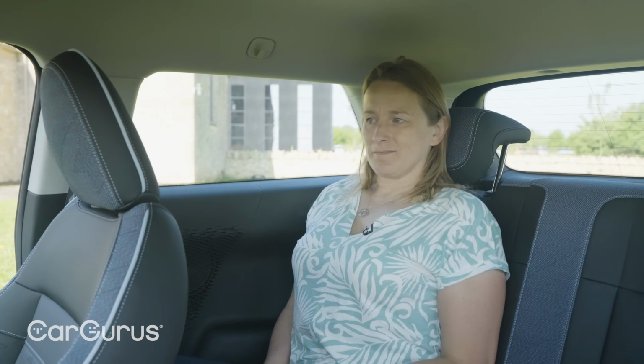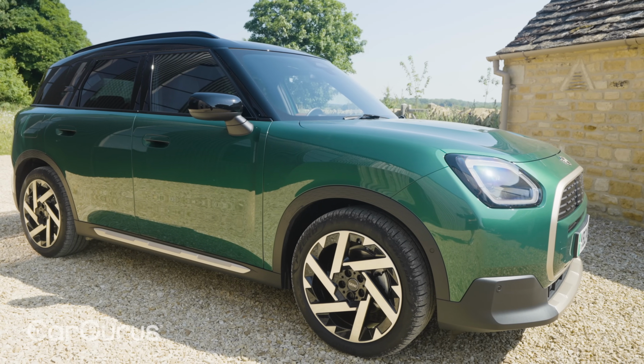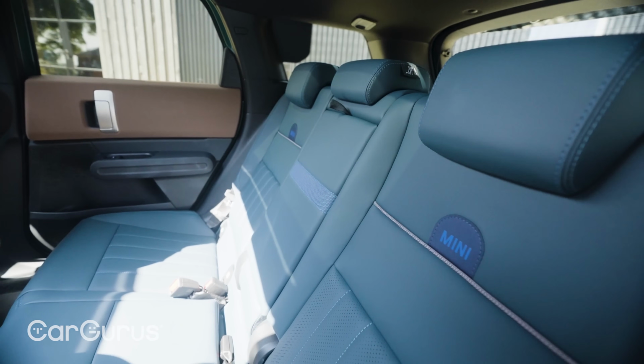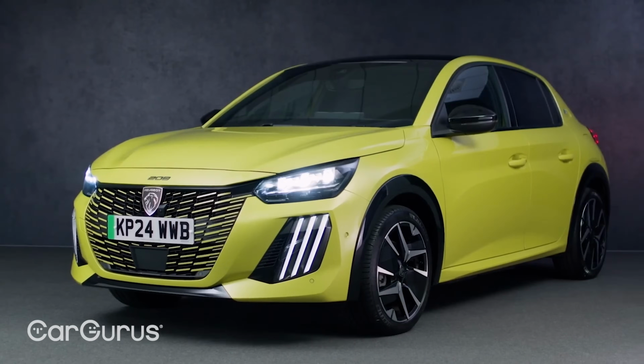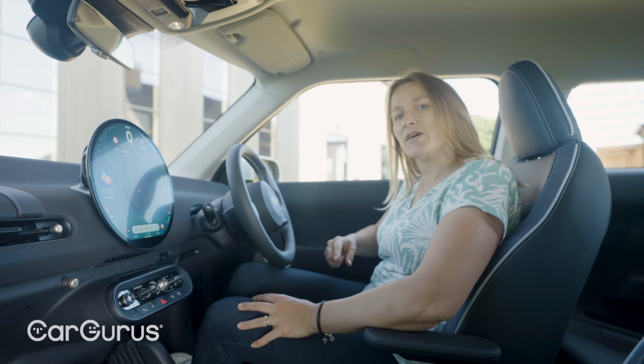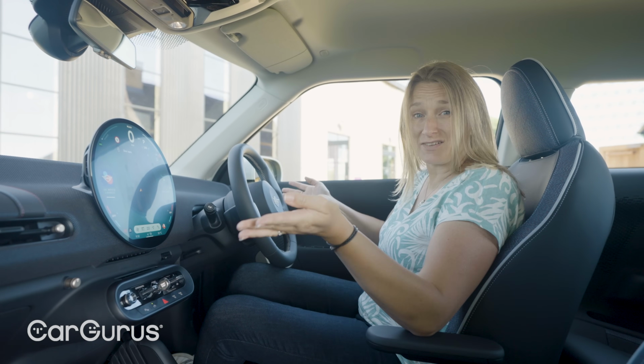Sadly, there will be no five-door electric Mini Cooper, but there's always the electric Paceman and Countryman if you need a more family-friendly electric car and you like Mini style, or you could check out five-door alternatives like the Peugeot E208. Right, we are going to get to the critical question of how the new Mini drives in just a second, but first, check out the interior.